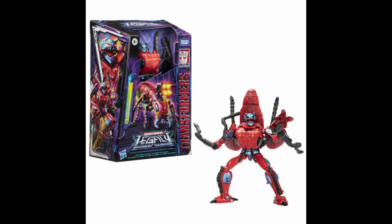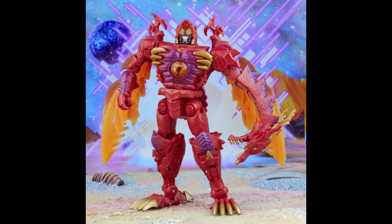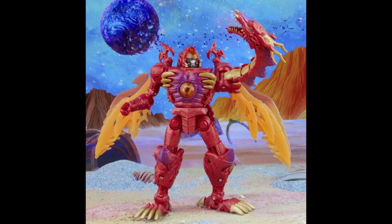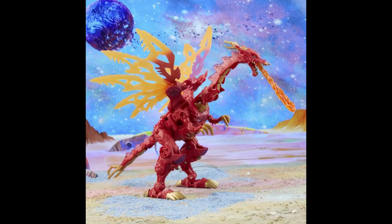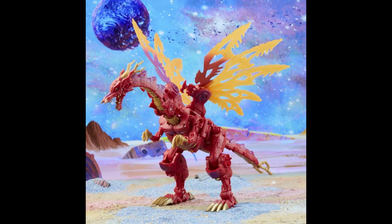Now, when I was doing this Beast Wars collection, I'm like, you know what? I don't think I want to get the Transmetal figures because I just want to stick to actual animal figures, not mechanical animals. But this Megatron as a dragon just looks so freaking cool that I pre-ordered him. Now, I might cancel my pre-order, but I'm probably going to keep it because it just looks like a wicked figure. I'm very excited to add this to my collection.